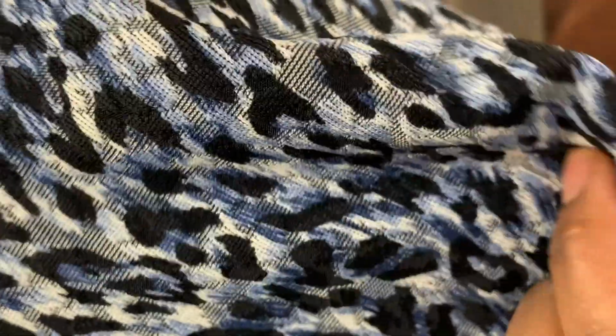Again, I told you already, I don't really have animal print in my wardrobe, but if I'm going to incorporate animal print, I think this is the way I would do it. Look at how the texture in this fabric is. It's not just colored on there. It's actually woven in here. It's beautiful. I absolutely love this print. I like that it's blue and cream and black.